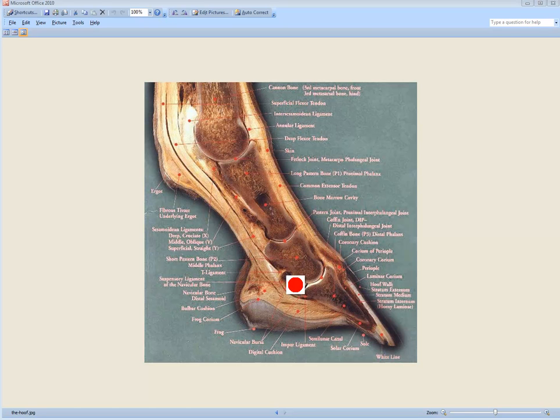Okay. So you can see there's a whole lot of things going on, but that coffin bone is basically the tip of the middle finger. Okay?